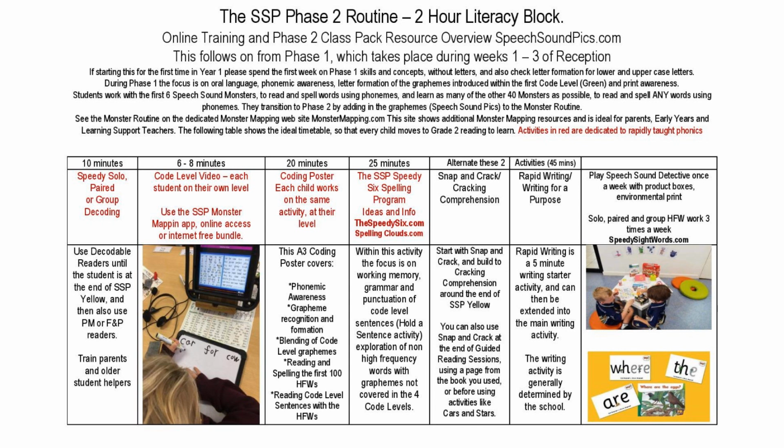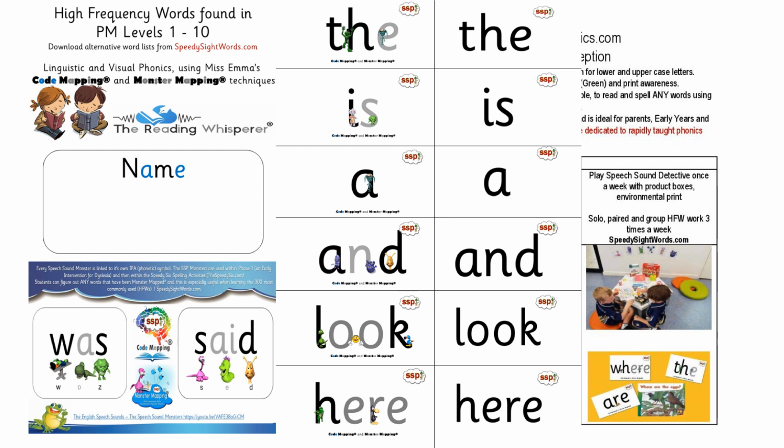And then of course, if you have got more time that you can use for SSP, you've got snap and crack, you've got your comprehension, you've got your writing activities. And I do need you to fit in your duck level words, especially your PM level 1 to 10, 100 high frequency words. Because most children in Australia are benchmarked, and we want them to have confidence. We want them to be able to actually read those PM levels 1 to 10 with fluency and comprehension. And if you use this from term 1, then the vast majority of children will get there by the end of term 3 in prep.